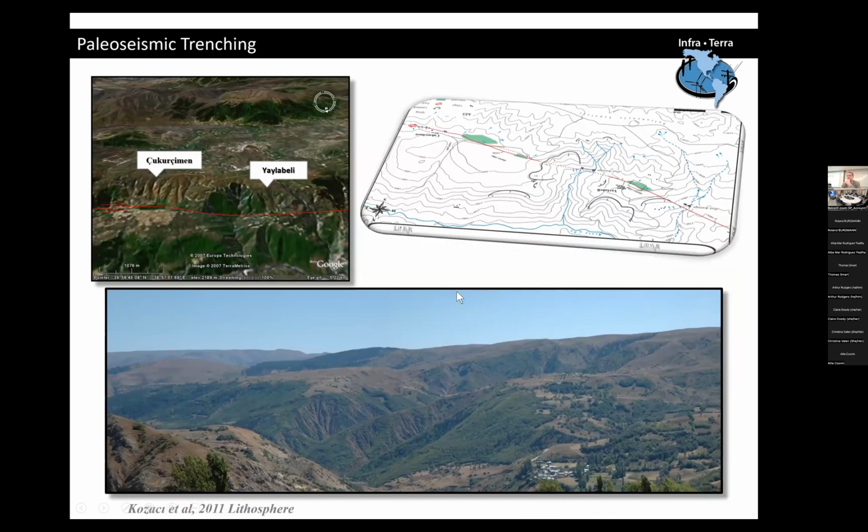So this site is really interesting because Ross Hartleb, another James Dolan student, did most of his trenching, and I helped him a lot in this Çukurçemen site. And I did a lot of trenching in this Yaylabeli site. And the interesting thing is a lot of village names are very geomorphic in Turkey. Çukurçemen literally means grassy depression.